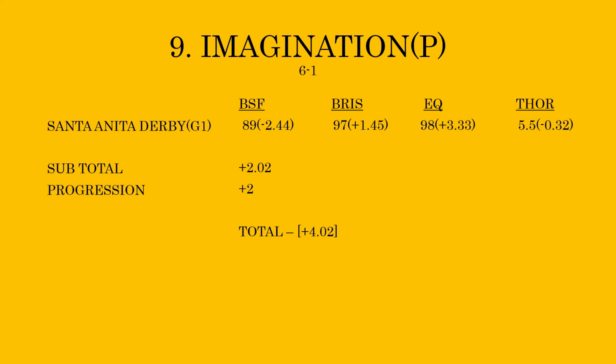Now, the Thorograph, he has run a 5.5 for 3 straight races. And for the Thorograph pattern, when you see horses consistently hitting the same number over and over again, there's very good potential they can run a big one at some point. Now, I hearken back to National Treasure, another Bob Baffert, kind of the same pattern as last year, and look what he did in the Preakness.